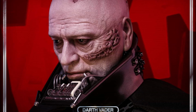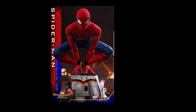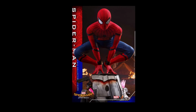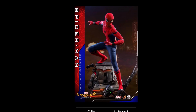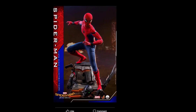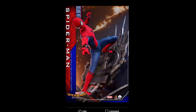He's coming up in a little while, but let's just get some of these more recent ones out of the way. So 1/4 scale Darth Vader, absolutely would if I could. It's just space issues and stuff like that. Again, space issues. The 1/4 scale tech suit Spider-Man by Hot Toys, which is yet to be released, but it looks amazing. I could always sell some stuff and make room for this, but I don't know, man. It's an amazing looking piece.